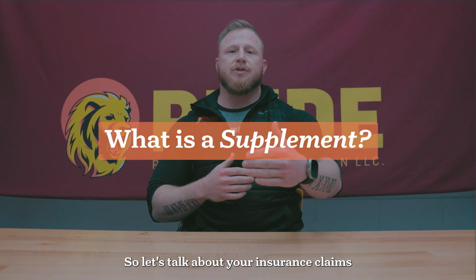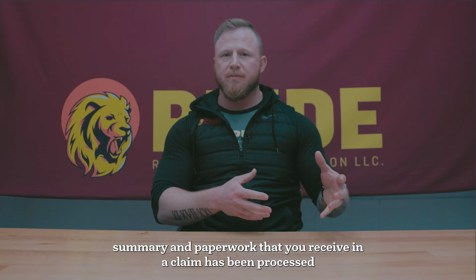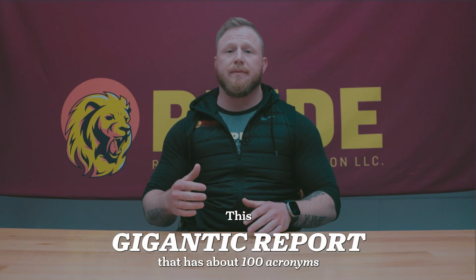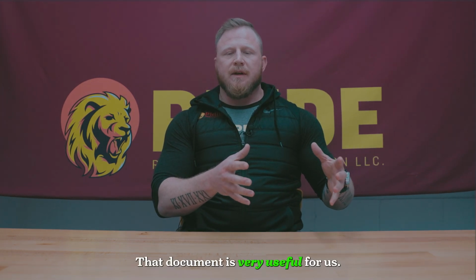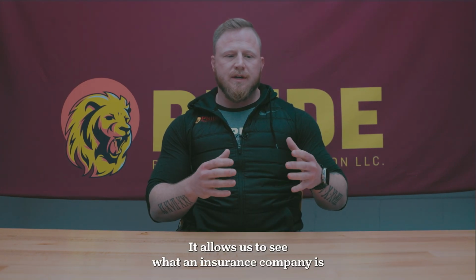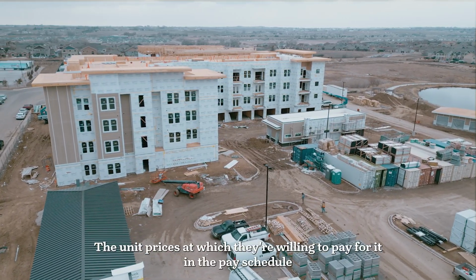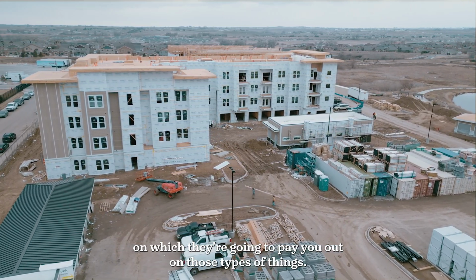So let's talk about your insurance claim summary and paperwork that you receive when a claim has been processed, it's been approved, and you get back this gigantic report that has about 100 acronyms and another 1,000 numbers on it. That document is very useful for us. It allows us to see what an insurance company is stating that they're willing to pay for, the unit prices at which they're willing to pay for it, and the pay schedule on which they're going to pay you out on those types of things.